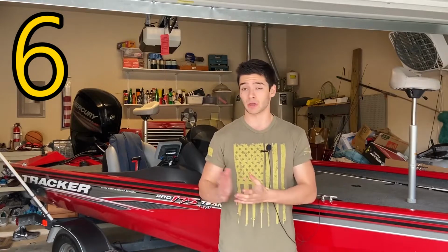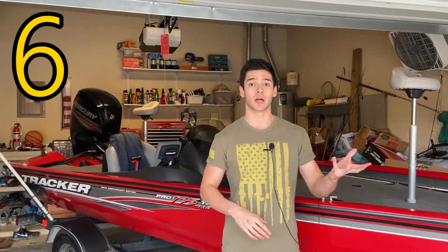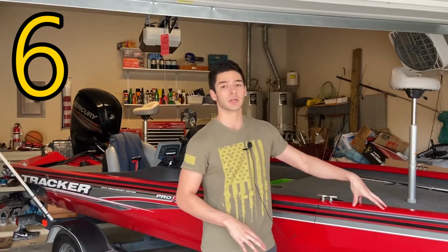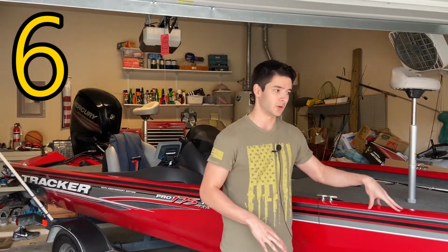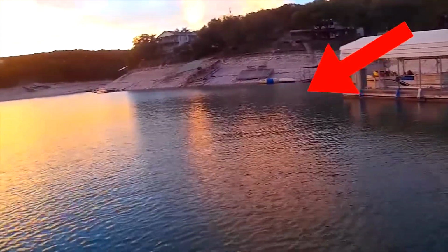So number 6 on today's list is going to be the size of your lake or body of water. If your lake is very, very big, you can only get a 50 horsepower on the Bass Tracker Classic, so you're not going to be able to move around that body of water very quickly. But with this boat, it starts with the 60. If y'all are looking to buy this boat, do yourself a favor and don't even buy the 60. It's not even worth it. Just go ahead and upgrade to the 75.